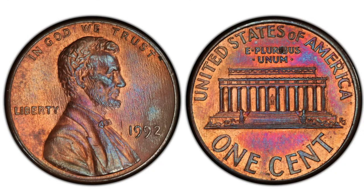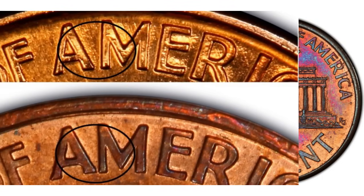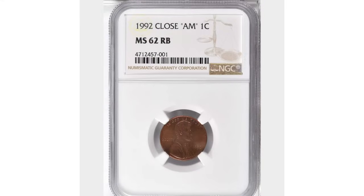Number 3, the 1996 Close AM penny. In 1996, the majority of the Lincoln cents were struck with a wide AM, and a small number with the letters AM in America being very close and almost touching each other. This variety is highly sought by Lincoln cent collectors and is worth thousands even in a condition you can find in your change. Now this 1996 Close AM, graded MS63 red-brown, again in a grade you can find in circulation, sold at auction for over $5,000.